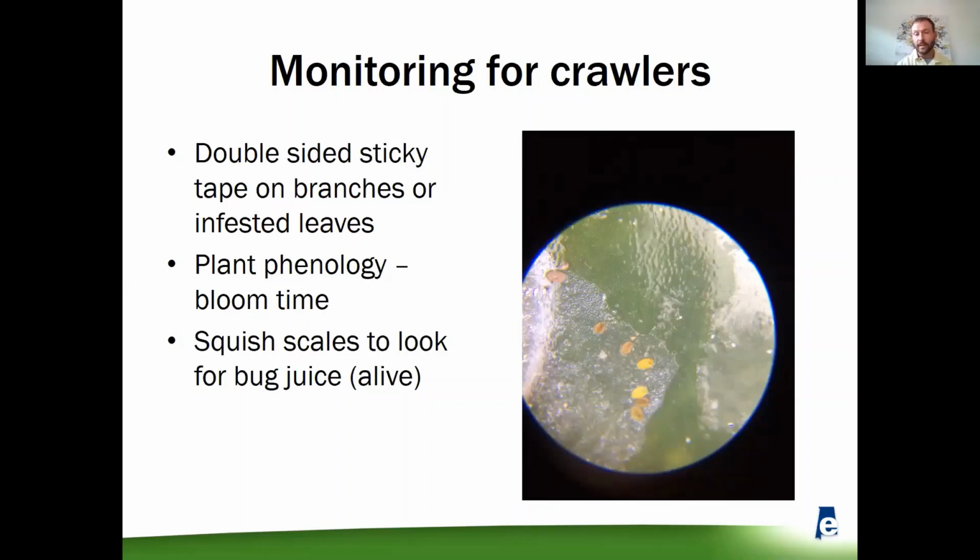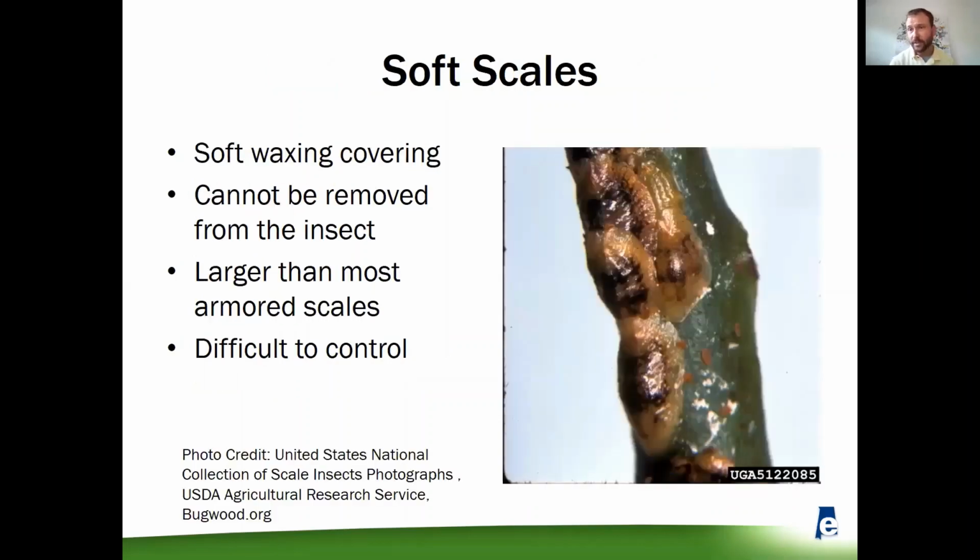And so one way to tell if they're still alive is you can squish them with your fingers and look for juice, or poke them with a needle and see if any juice comes out of them. And that's one way to tell if they're alive. So there's a couple different types of scales that fall into a couple different groups.